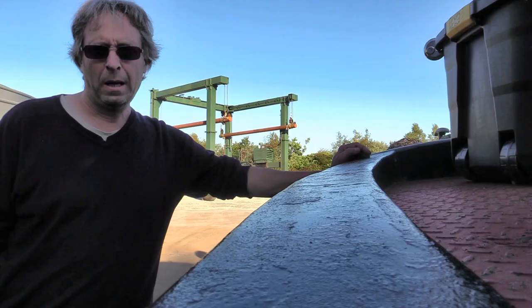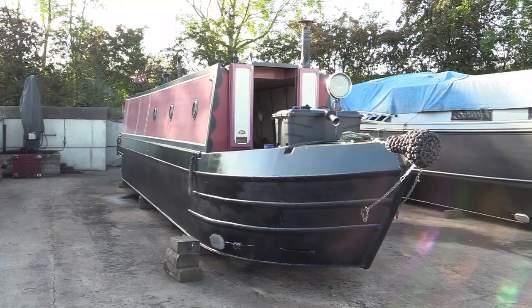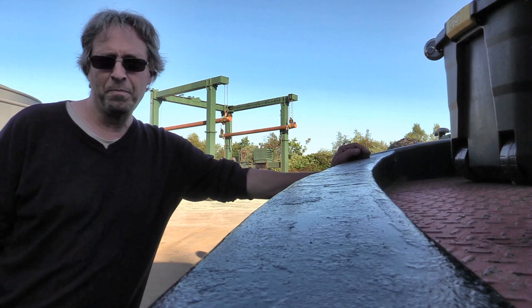Good morning. It's 9:15 on Saturday morning, and in about 3/4 of an hour Aslan is going to go back in the water. Even though she was lifted out on Monday, which is about 5 days, I have found myself in the last couple of days getting very real withdrawal symptoms about being on the water. So I'm ready to get floating again.